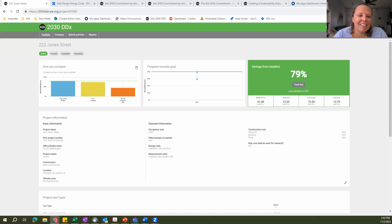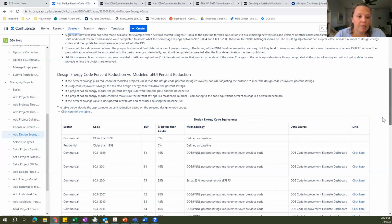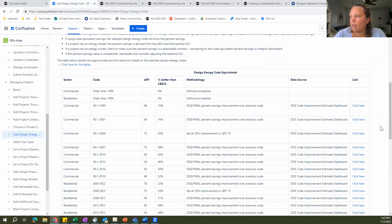Yes, thank you, Sarah. So I think that it's not as accurate. Energy modeling is definitely going to give us a better, more accurate answer. But if you ever do want to dive a little bit deeper into the different energy codes and what the research says their equivalencies are, you can pop over to this handy dandy chart. And you can even see, again, their methodology and their data sources. So why we believe it to be that.